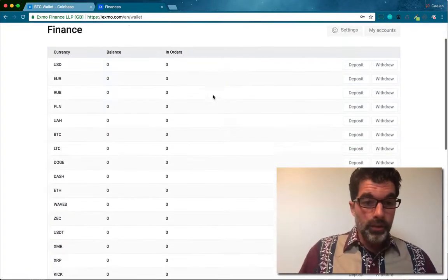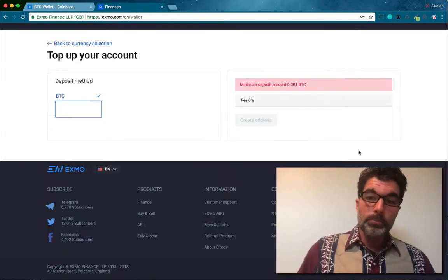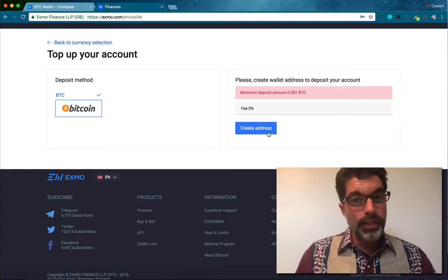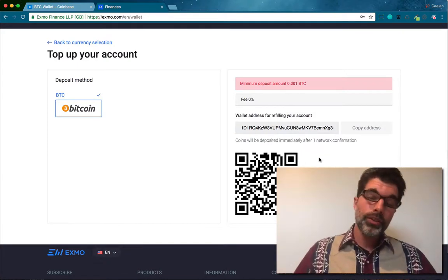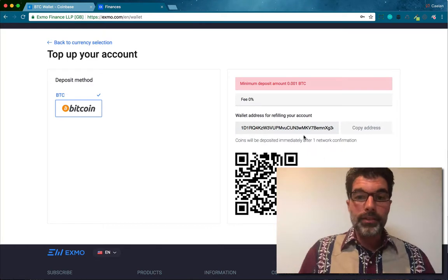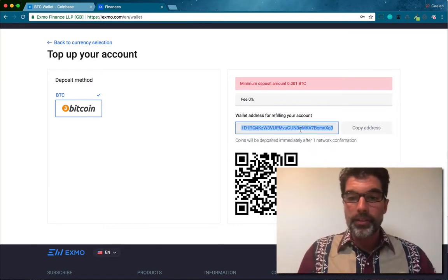And I'm going to finance some of these accounts. Right now, I've got $0 everywhere, and I'm going to deposit into BTC. All right? The first time you do this, you have to create an address. And this is when they make this encrypted address for you to use to securely send payments to. Bitcoin, oddly enough, takes the longest, and it is the most expensive. But it was the first one, and so that happens.